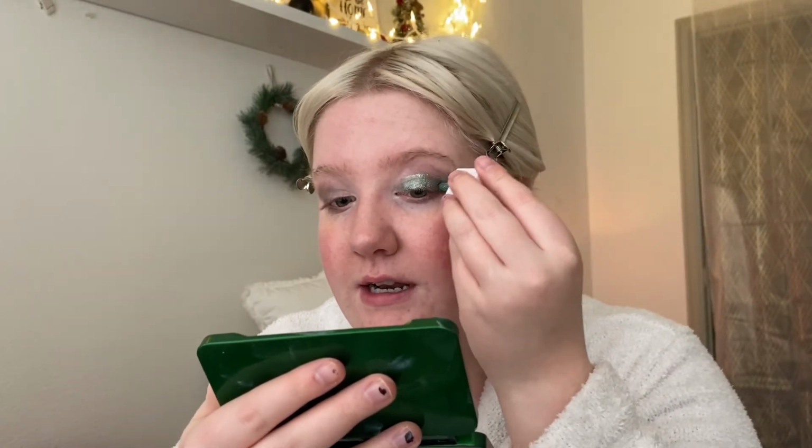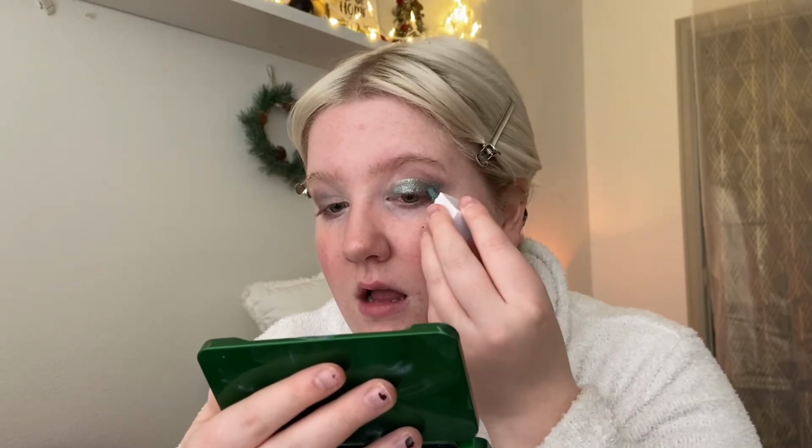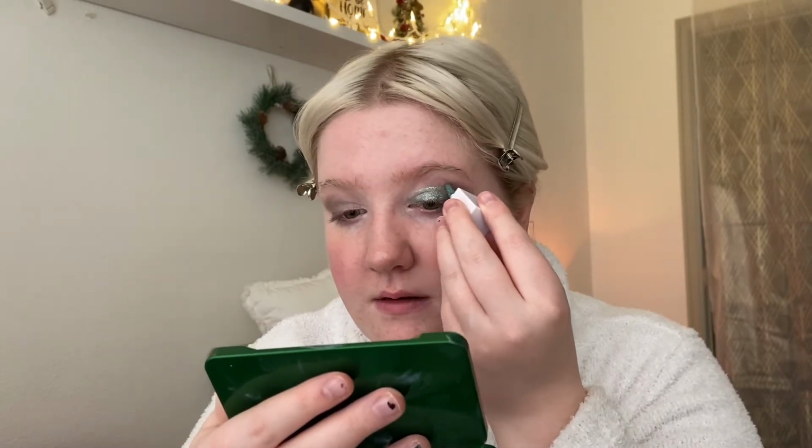And you're going to see it's all going to come together. It's going to be very pretty. So I'm just applying that kind of in my eye shape, using the brush to put it where I want it to go, winging it outwards just a little bit.